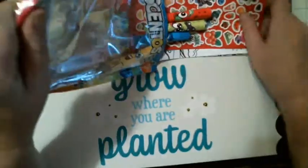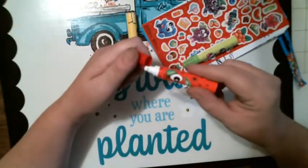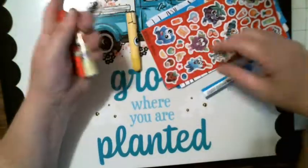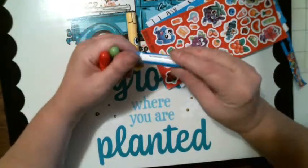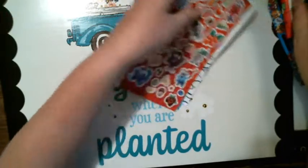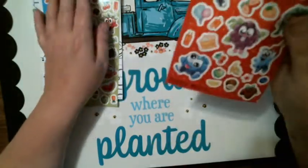Let's see what else is in here. So we got 4 colors, and we got a red, which smells so good. Strawberry, watermelon, which I think I got some of these. And this one's blueberry, but she didn't know. And banana. But yeah, stickers, guys. Look at it. Oh my god, and it smells.